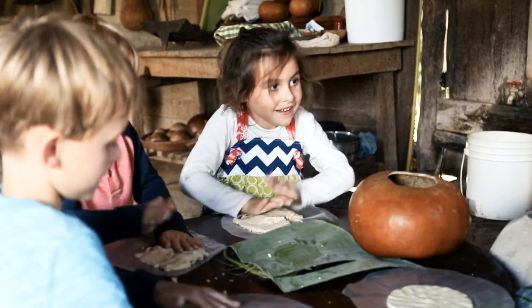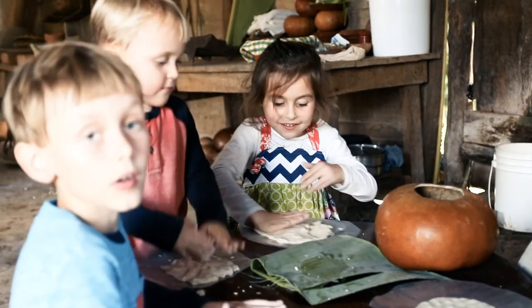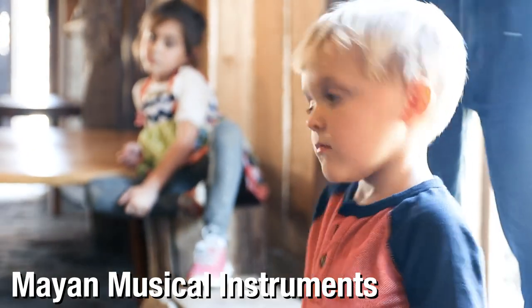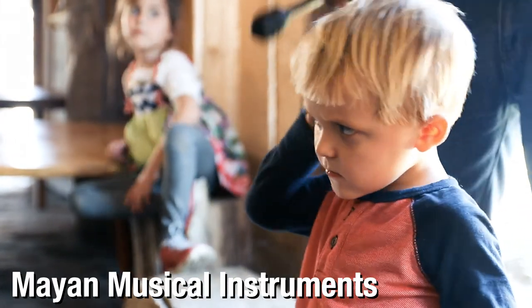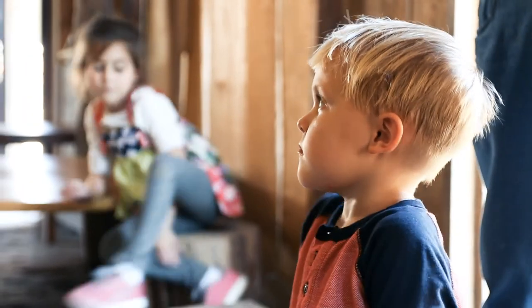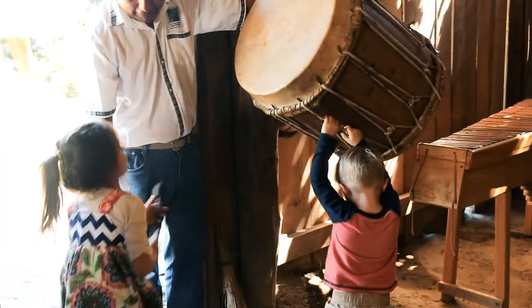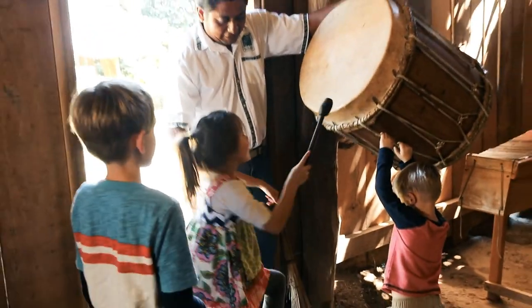This is going to be huge. She's making a daddy tortilla there. Thank you, baby. But she forgot the hot cup. Huge. All right, then we start with the musical instrument. Now this one is the drum. You can go up on the bench.